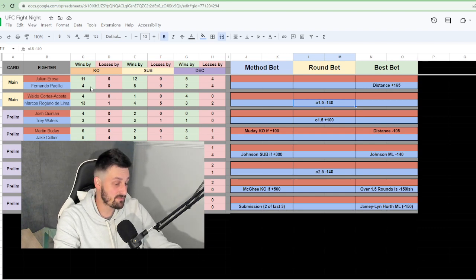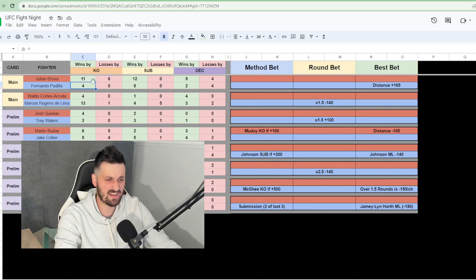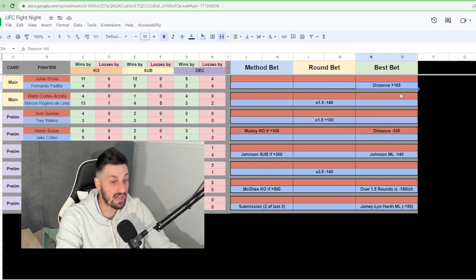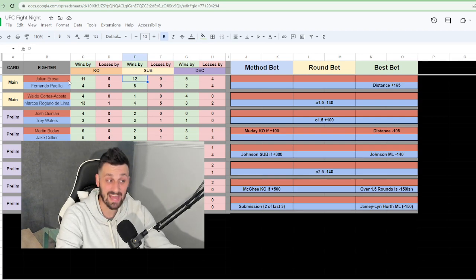4 knockouts versus 6 is actually something that is just now catching my eye here. But I don't think Erosa, I don't know. If you want to lay off this fight, that's fine. I do think there is value here in the distance at almost 2-1, 1.5 to 1, because again, Erosa is no slouch on the ground, right? If they're predicting Padilla to basically, 5 times out of 10, submit Julian Erosa, and Julian Erosa has never been submitted, and he has 12 wins, that tells me Julian Erosa can hang on the ground.